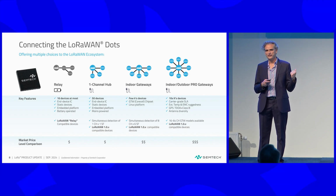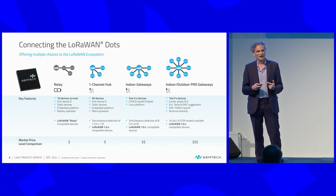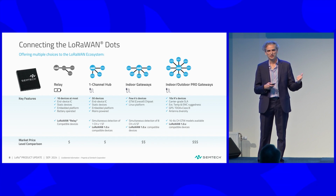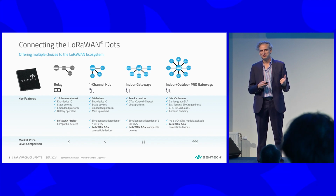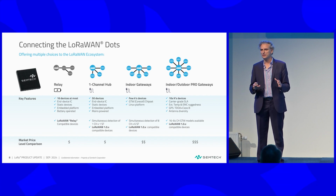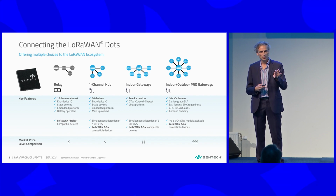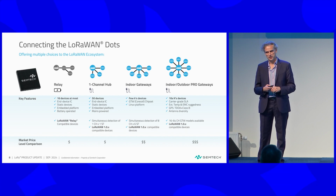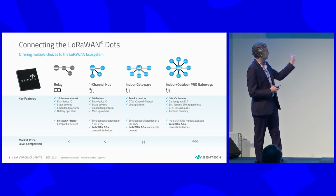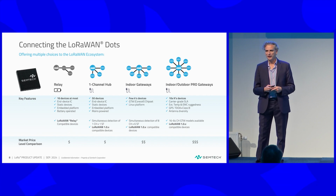Of course, 50 devices really depends on the amount of traffic that it has to manage. So for a very intensive activity, maybe 50 is too much. Maybe the customer should lower it to 20 or 15 devices, depending on the use cases. But here, the market has a tool to offer and enable these small LoRaWAN bubbles in a more cost-efficient way.